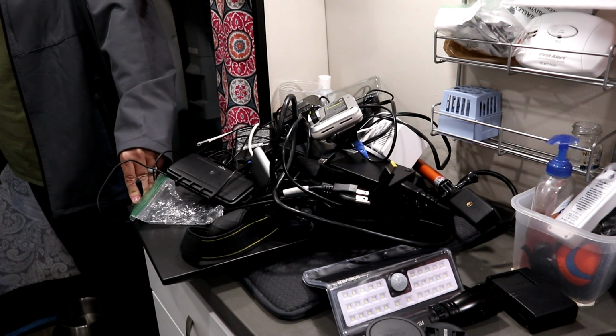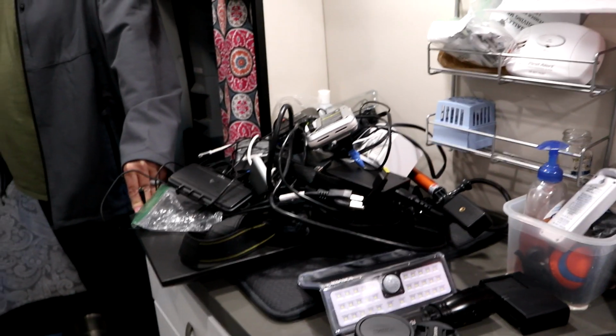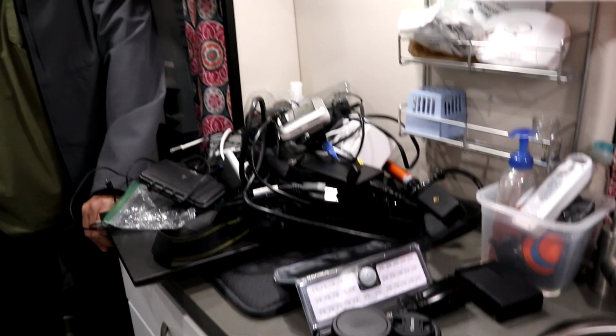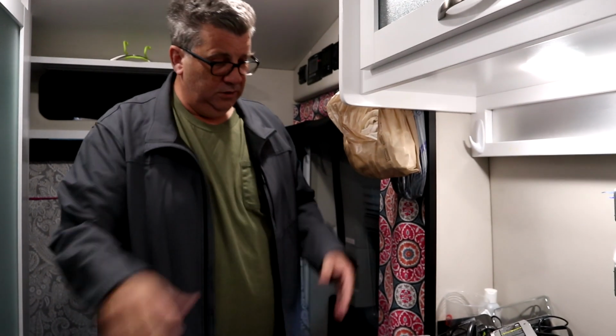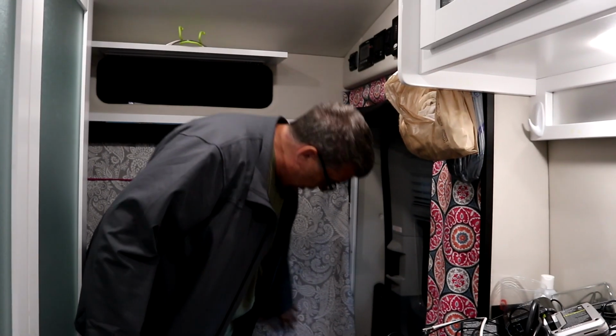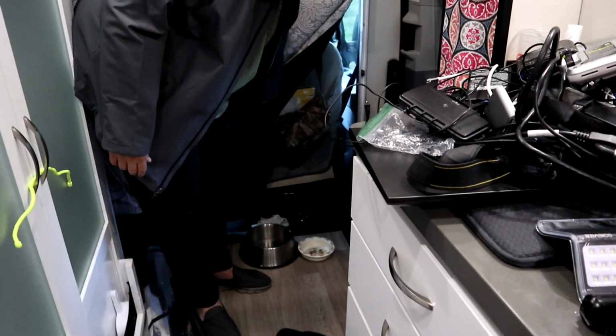And also, this is another good example of why you should have a cover for the top of your induction stove. Because I could pile stuff there. Yeah, otherwise I wouldn't want you to pile all that. But I mean that's my camera gear for stuff. Oh, and I also got a tripod under the seat down there. That purple thing's a tripod.